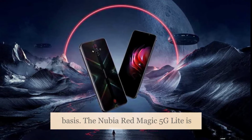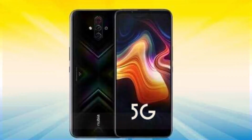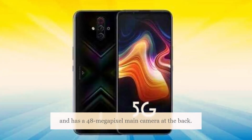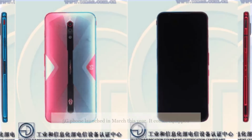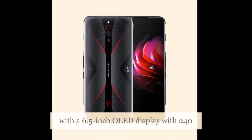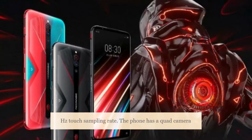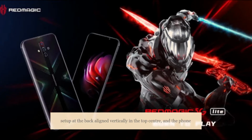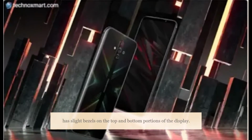The Nubia Red Magic 5G Lite is powered by the Snapdragon 765G processor and has a 48-megapixel main camera at the back. It is essentially a mellower version of the Nubia Red Magic 5G phone launched in March this year. It comes equipped with a 6.5-inch OLED display with 240Hz touch sampling rate. The phone has a quad camera setup at the back aligned vertically in the top center, and the phone has slight bezels on the top and bottom portions of the display.